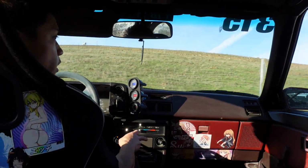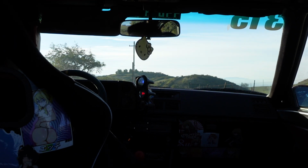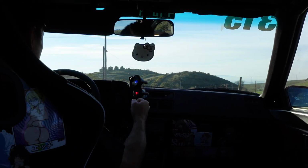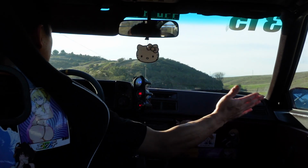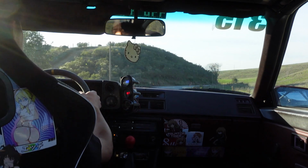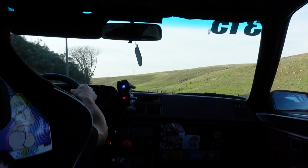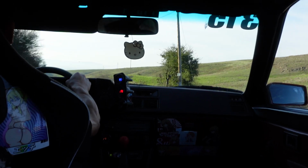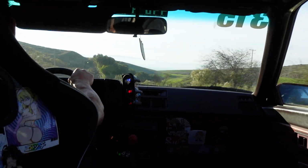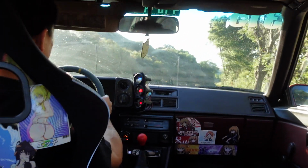I am absolutely pumped about this shifter. I used to have to really think, like, second, but now you can just slap that guy, or I guess slap it this way, on that 3-2 downshift. We're gonna run that downhill one more time. Hopefully we don't get too cocky.